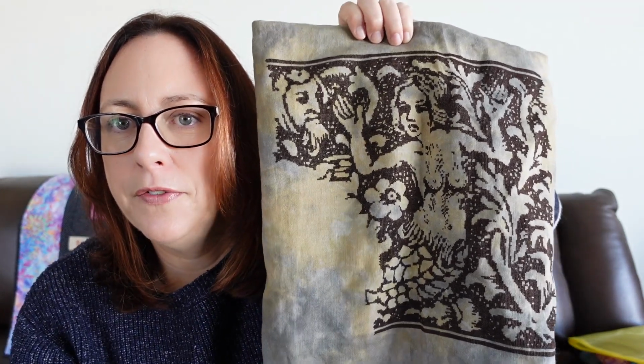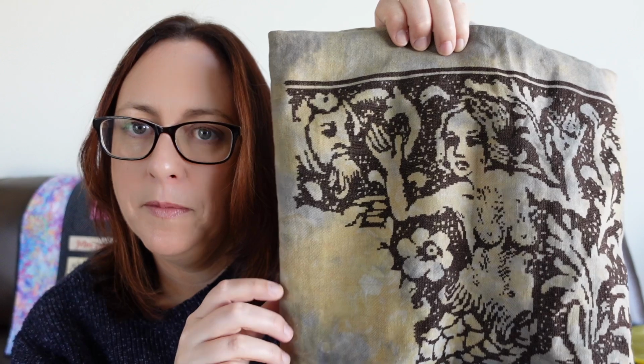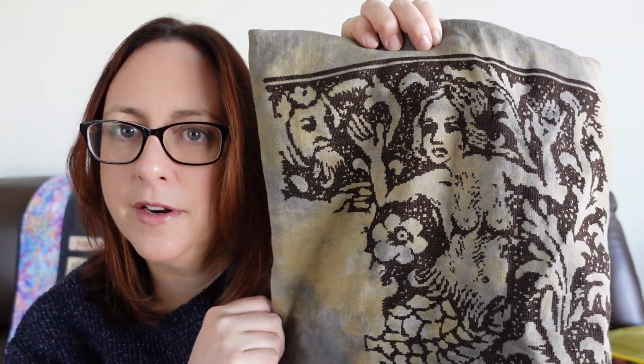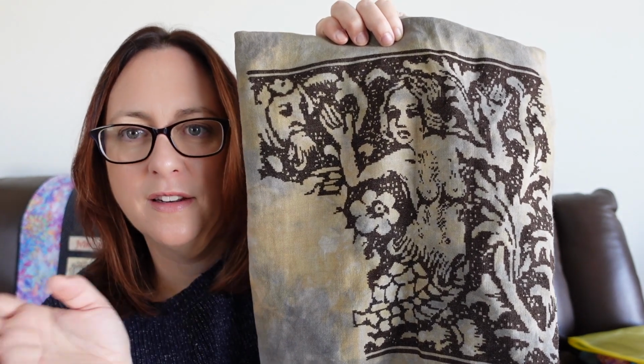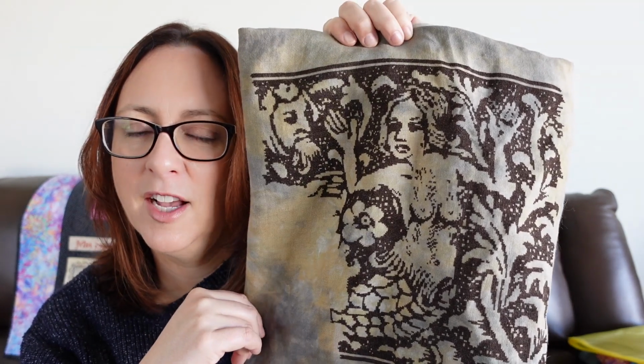So this is on 40 count linen from Picture This Plus in Murky, and I'm using DMC 3371, just stitching with one strand of thread over two. And I think it looks amazing. So happy with what I got done, not disappointed that I didn't get it all done. It'll come. I'm not in a rush.